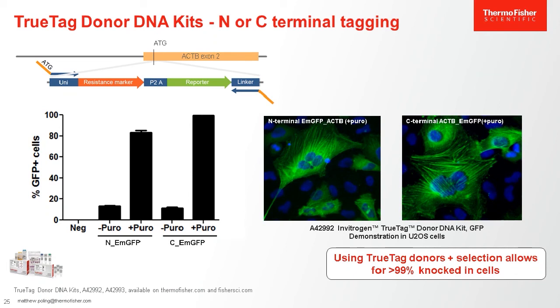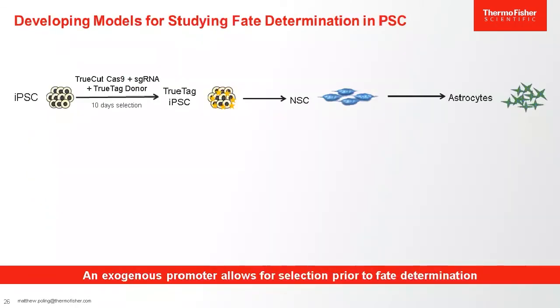In an example of this, we can see that we get really nice GFP actin fusions. This is in U2OS cells, and you can see those really nice actin filaments forming due to these GFP fusions to ACTB, demonstrating that we can get really nice fluorescent imagery of these cells and see those actin filaments at that resolution. So it's a really nice demonstration of this tool. But again, ultimately, we're able to drive that to almost 100% knocked-in cells using that puromycin selection tool.